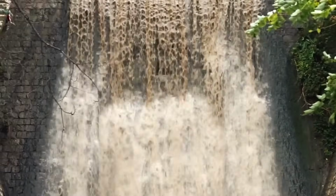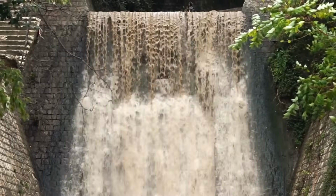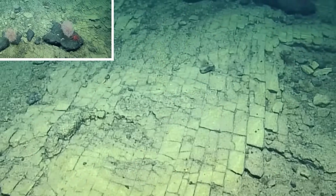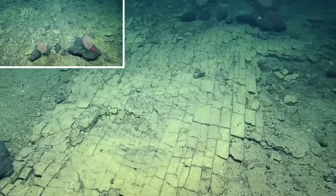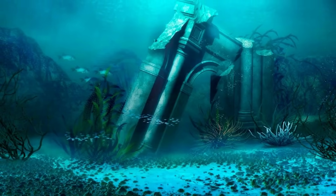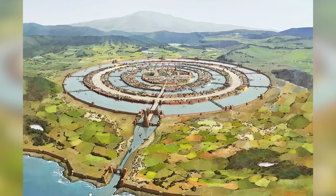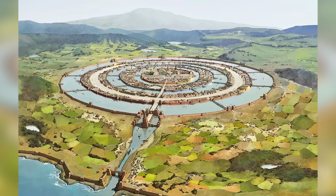Some have suggested that Atlantis was destroyed by a catastrophic natural disaster, such as a volcanic eruption or an earthquake. Others have proposed that Atlantis was a victim of climate change, with rising sea levels causing the city to be submerged. While the search for the lost city of Atlantis may never be fully resolved, the enduring fascination with the story continues to inspire new discoveries and research. Whether or not Atlantis ever truly existed, the legend of the city remains a testament to the enduring human desire to uncover the mysteries of the past and to explore the unknown.